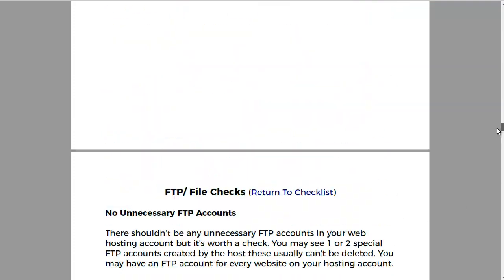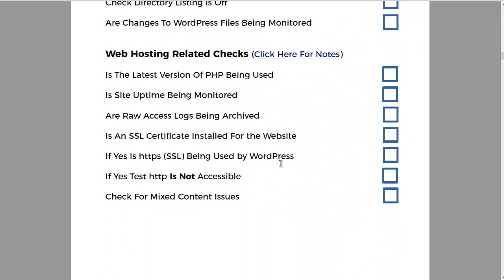So if we go back up, we'll move on to the next bit, and this is more web hosting checks. So a big part of WordPress, or the way it works, is using PHP code, and a lot of the files you'll see on WordPress are PHP files. What you want to be doing, and I've done a video which again is linked in the notes section, regarding how to check PHP and what version you're using and how to update it and that kind of thing.